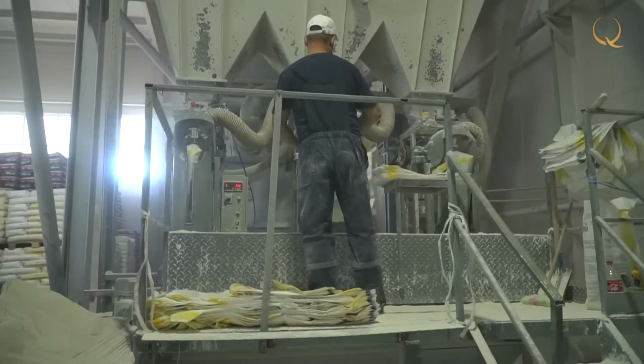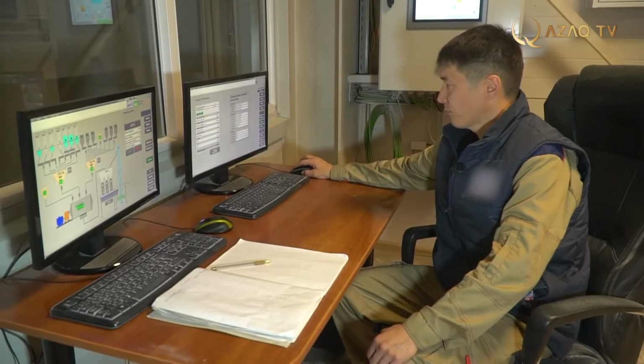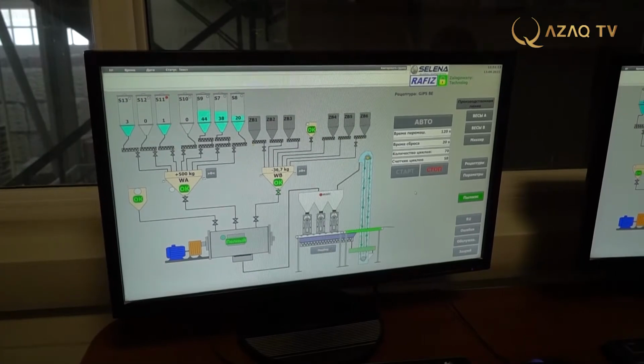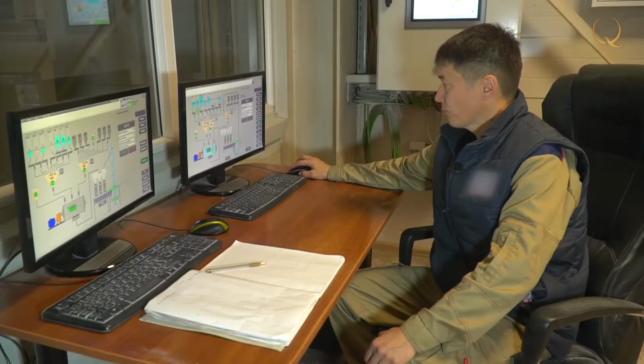This is the most important production step. All the necessary components of the future building mixture are mixed here in the right proportions. The whole process in this area is automatic, but under the close control of the operator. Indeed, if the proportions of the ingredients are violated, the mixture will lose its quality and become unusable.